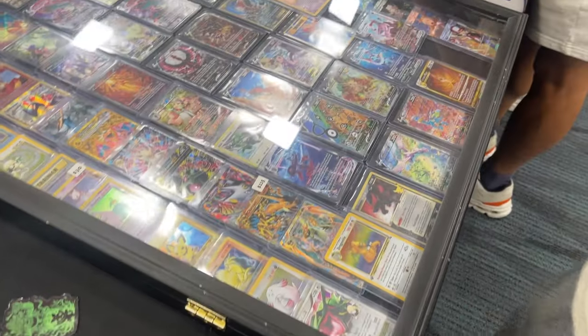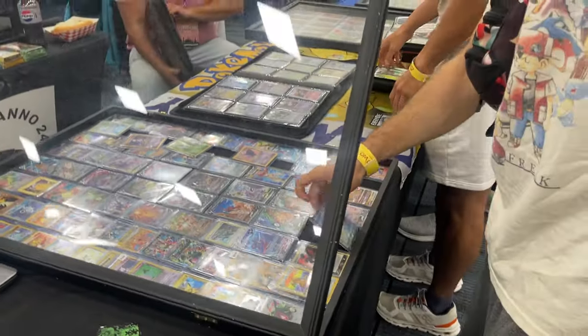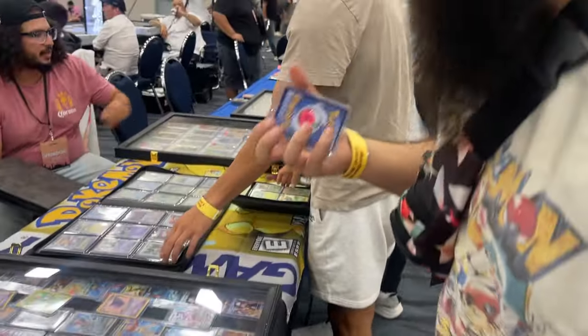This Aerodactyl? I'm gonna lift it up. You can grab it. It is right on the back as well. Okay. Thank you. Is it okay if I take it out?